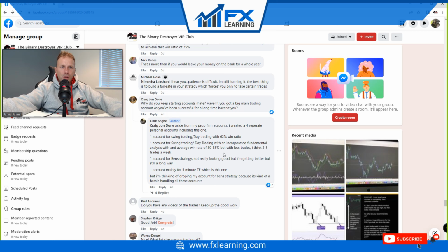Stochastics has gone overbought, we've created a lower low. There's the previous low, previous low, previous low. There's the lower high, lower high, lower high, lower high. It's a downtrend, you can see that, yeah? You can all see that, it is going down. The red BD line, again, is telling me it's the downtrend. Now this has gone nicely into profit.